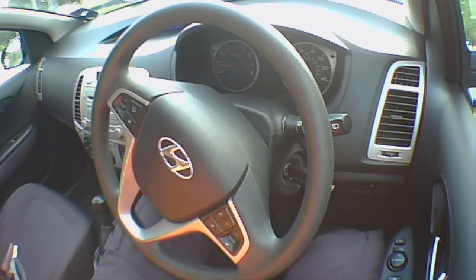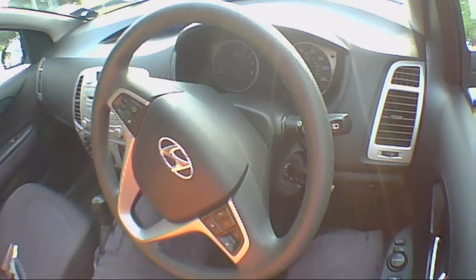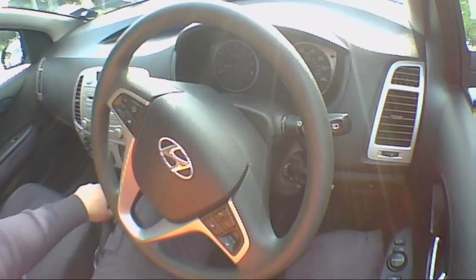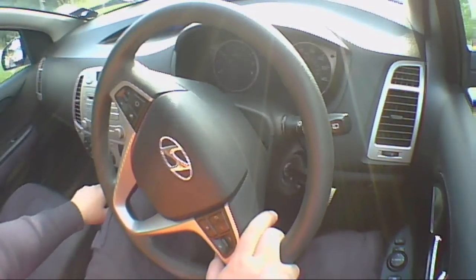The wing mirrors are very large. You've got all-round vision there, which is good. You don't see that a lot on the small cars. The rear view vision, completely unobstructed by the headrests or anything similar.